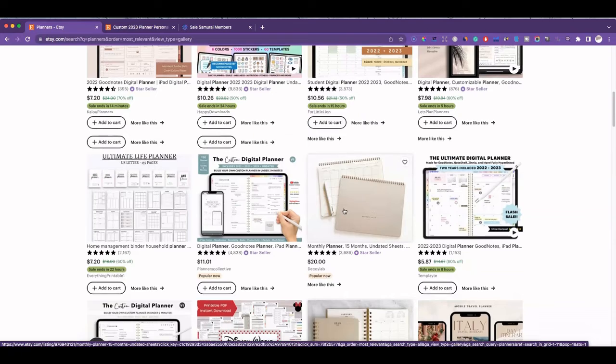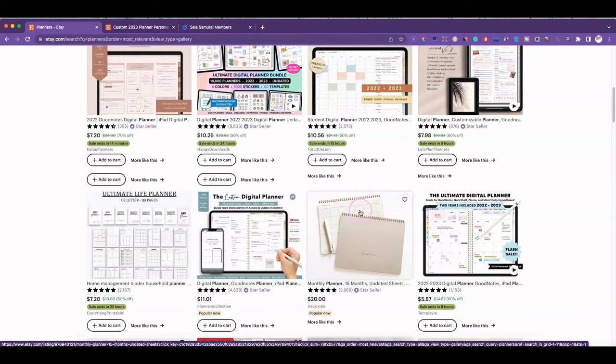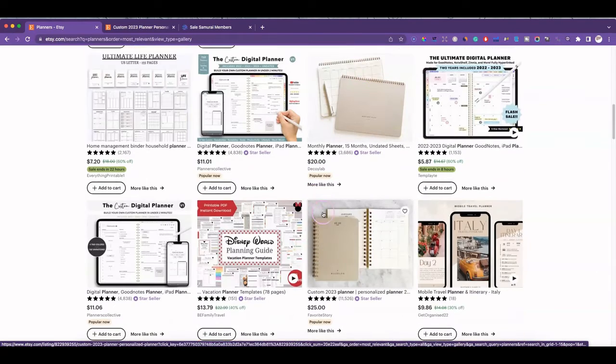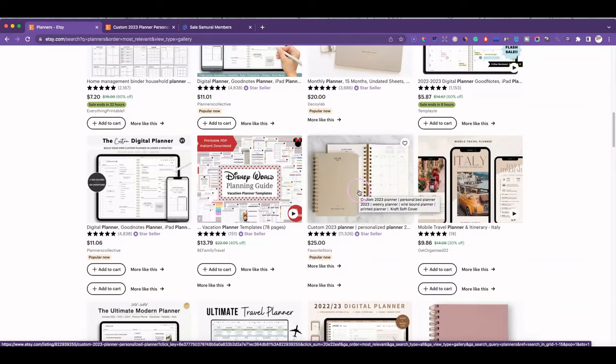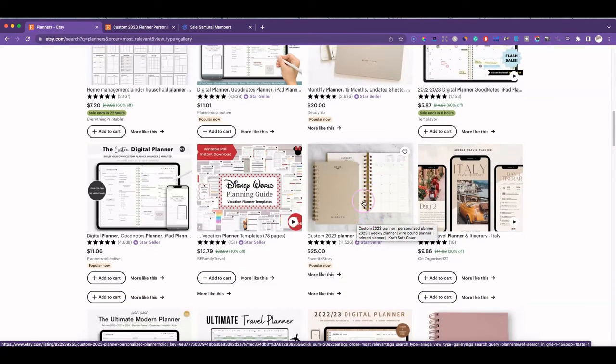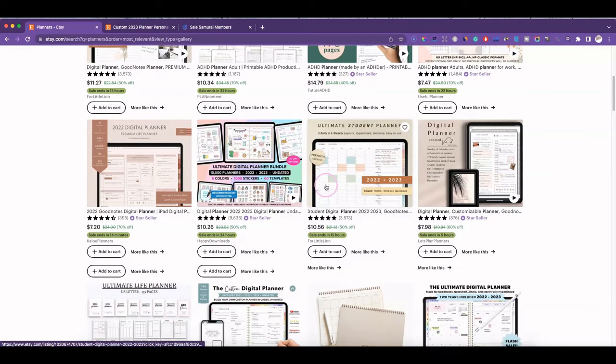So it stood out. I don't know whether they did their research to find out, okay, there really aren't many customizable, wire-bound, craft softcover planners. But whatever they did, it worked because it came up on this first page. And that was the first one that I saw that was custom and personalized.